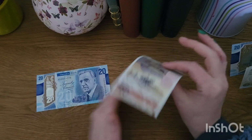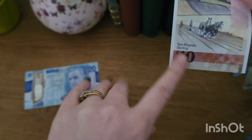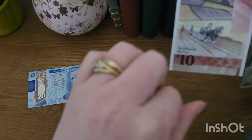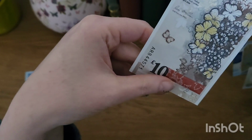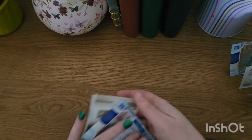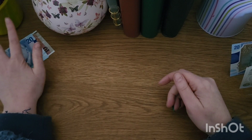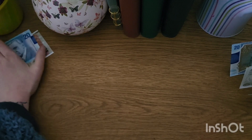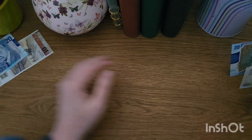And then this is an additional £30 so I'm stuffing separate. On one side is a field, back in the good old days, and on the other side it's the flowers. So there we go, that is the different notes. This £30 I'm just going to keep to one side. It was money I got for Christmas, so I will be putting that into one of my challenges.